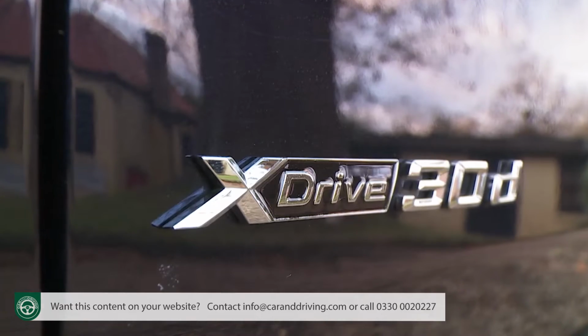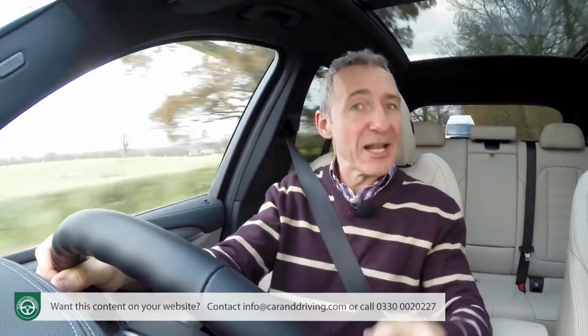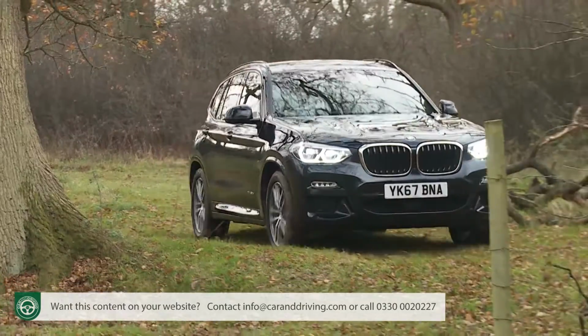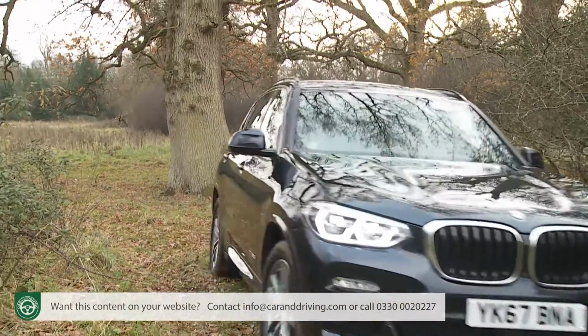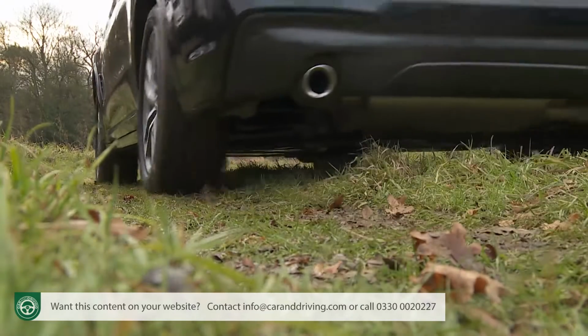X3 model's X-Drive setup. Now that's due to lighter components and a clever electro-hydraulic multiplate clutch that's cut torque losses down by 30%. Now, as usual with a car of this kind, this is a part-time 4x4 setup that keeps you rear-driven most of the time to save energy and fuel, and only connects in the front wheels when a lack of traction demands it.